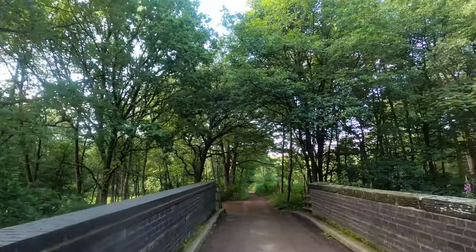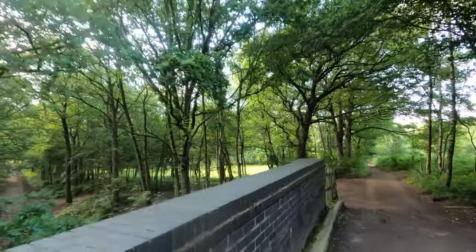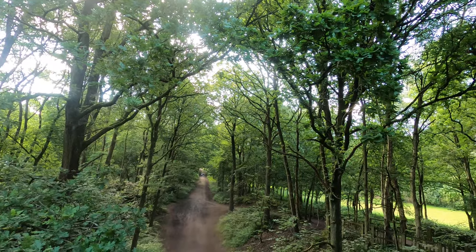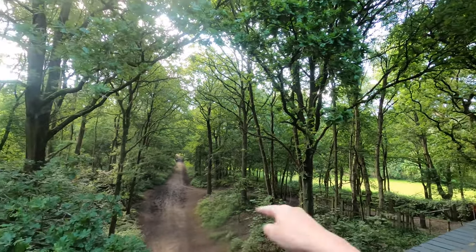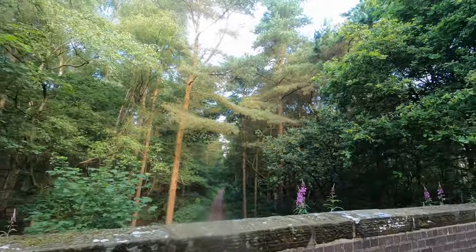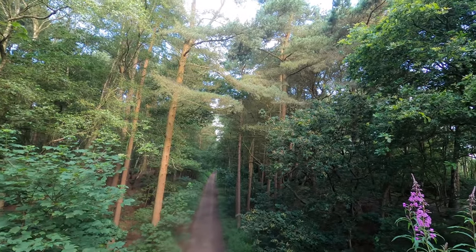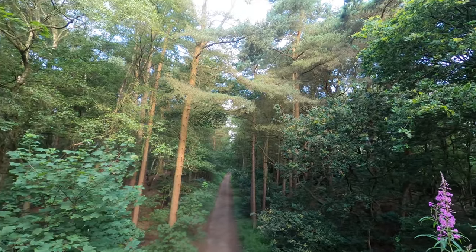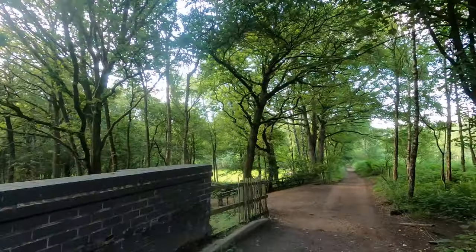Okay, we've reached the Whitegate Way. I pointed out in the Whitegate video that you could get off here, and we're going to head down this way, down towards Cuddington. It is a lovely path. Right, let's get moving.